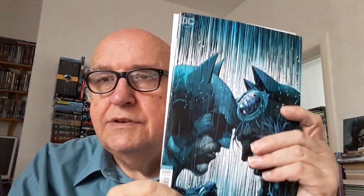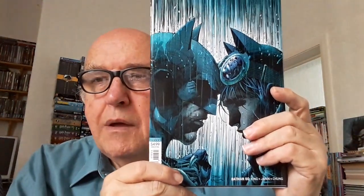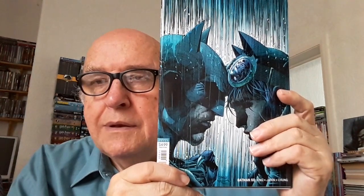I don't normally show you actual comics, but I thought it might be worth showing these. This is the 3 comic run of the marriage of Batman and Catwoman.